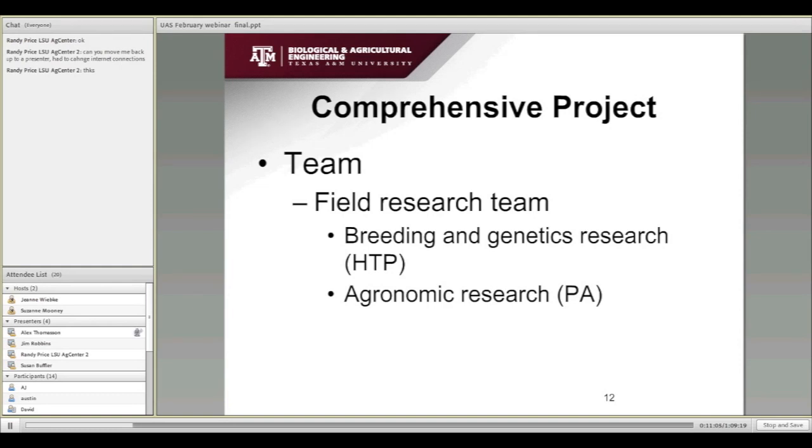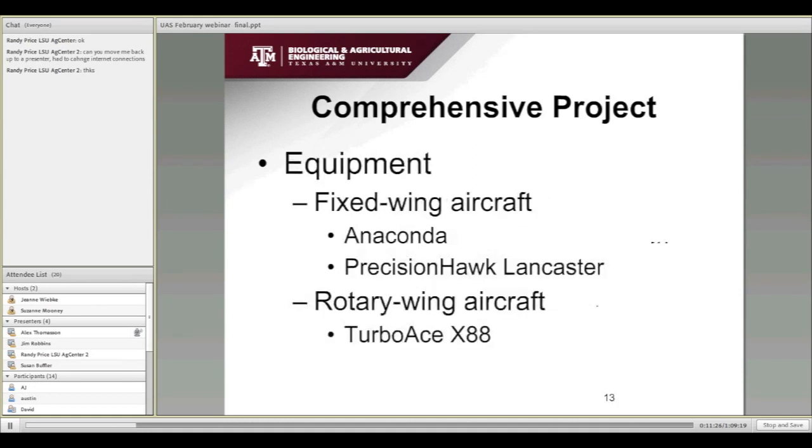The other chunk of our research team is probably the larger group, and that's really agronomic research. I use the acronym PA here for precision agriculture, because they're largely looking at variability in plant health and plant traits and soil traits and so forth across the field. So this is everything from soil scientists to agronomists of various sorts to weed scientists and so on.